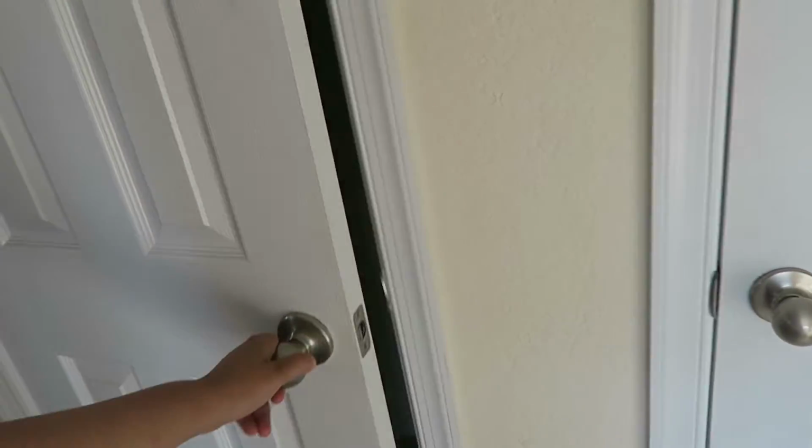All right, so here goes the old house tour. So right when you come in, right off the front door, you have a half bath. It's red in here. In the hallway, you have two closet doors, but they open to the same closet all the way down there.